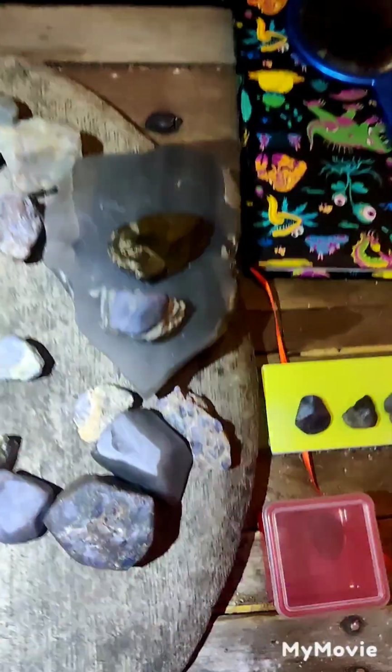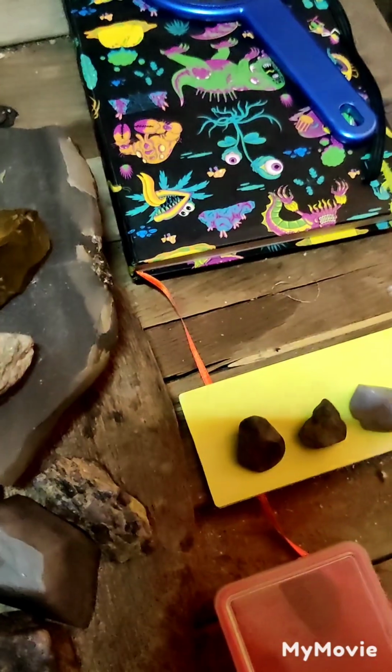But anyways, some of these are just very cool. They're still in their faceted shapes. You get gem banding a lot. Like that's a gem band right there. If, let me put this on its side.